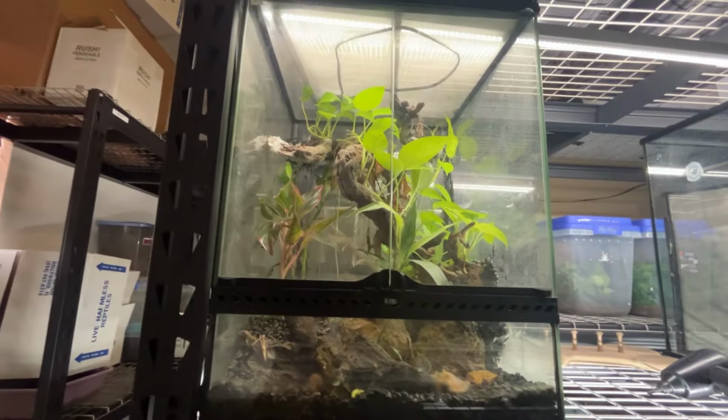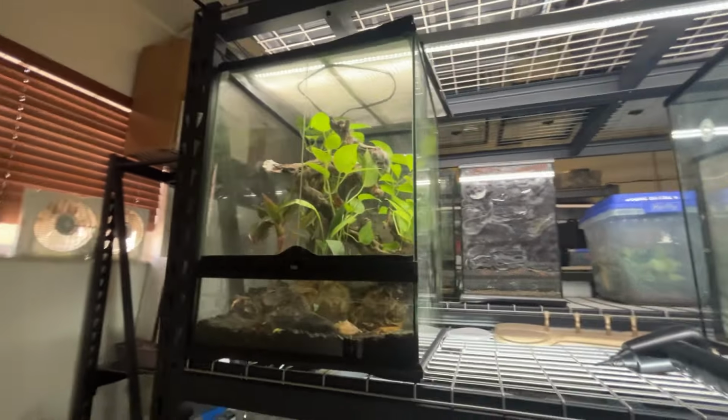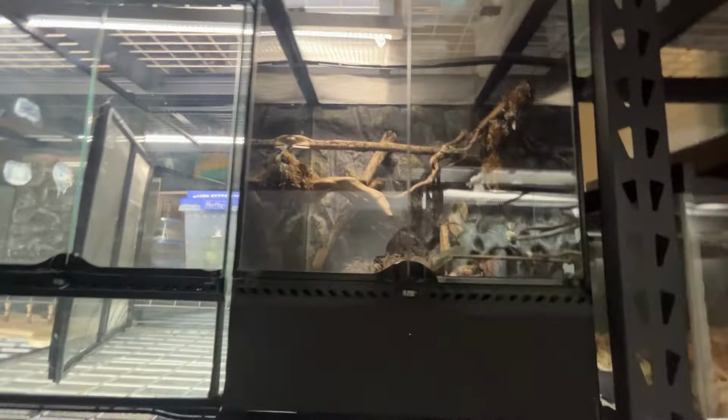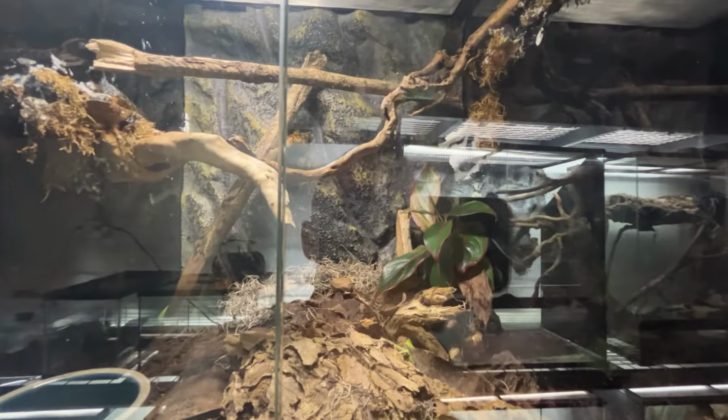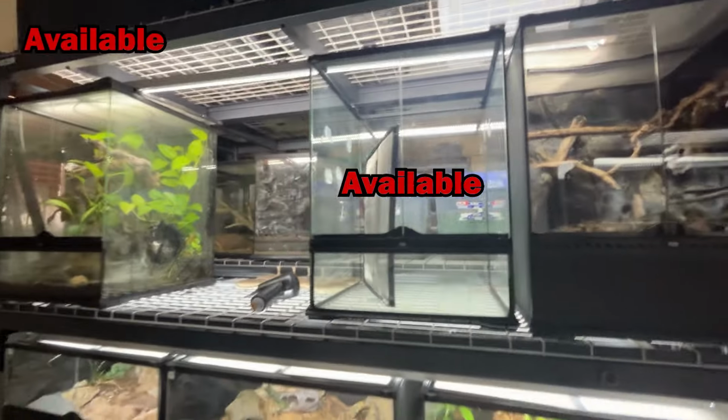Here I have a few of the bioactive empty enclosures I have. This one should be sold this weekend, but if it's still available and you guys want it, it's all yours. This one as well, bioactive, has the plants in the bottom. They just haven't grown in all the way. Available, all of these available. Everything you see is available. You guys just hit me up.